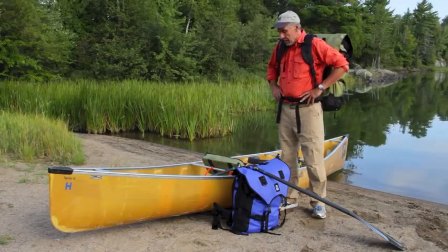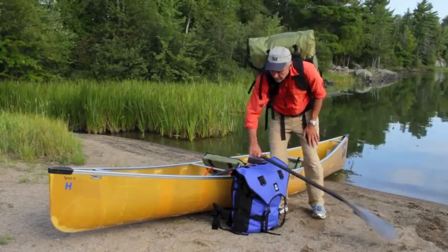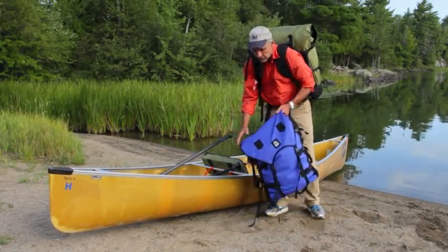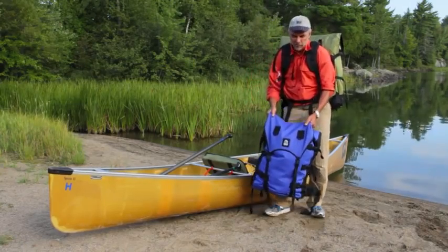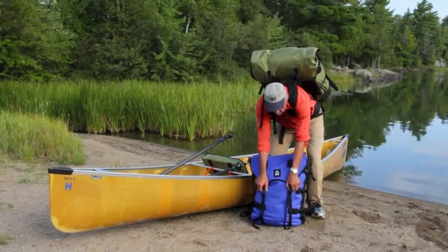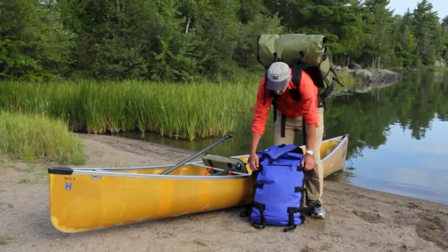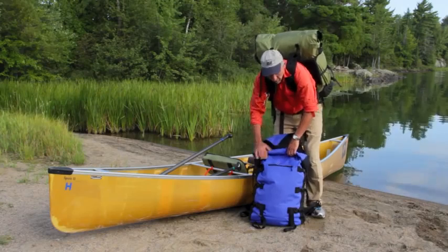The other pack that we use a lot is called the Immersion Pack, and it's totally welded seams, so it's absolutely waterproof. And it's a little bit smaller. It's about the size of the Quetico. It's got a roll top so that everything is sealed just like a dry bag would.